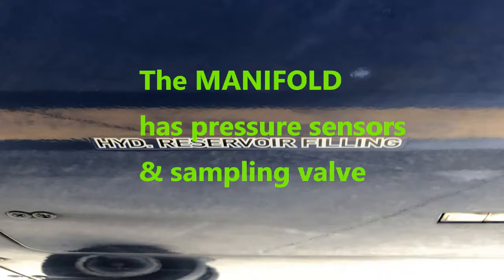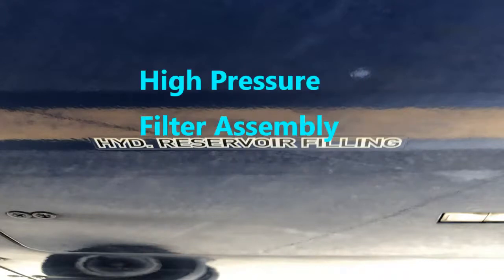Now, there's a system manifold, and the system manifold has pressure sensors. It has a sampling valve. The sampling valve is for hydraulic fluid testing, basically monitoring any contamination that's in that fluid. Also, as part of the system manifold is a high pressure filter assembly. That type is a no bypass filter, and like I said before, you have several pressure sensors that are going to sense the pressure for the system, and if there's a pressure drop below a certain limit, then it's going to be responsible for sending out an alert.